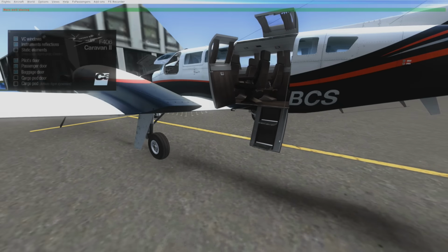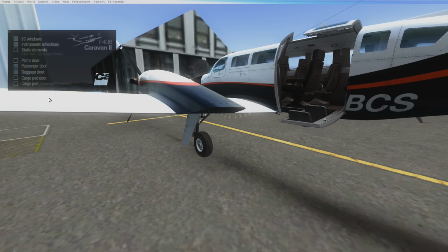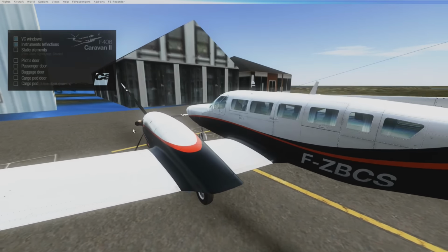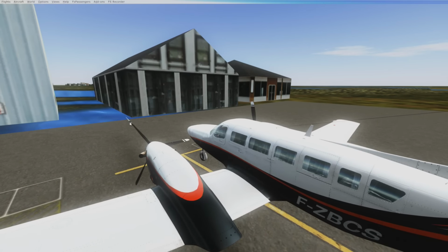Close all that stuff up. They can get all of it. Passenger door, there we go. Baggage door. Yeah, that's all of it. Alright, well, do better next time. That's all we can do.